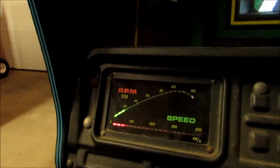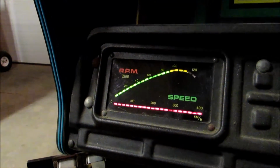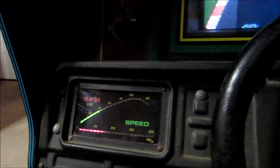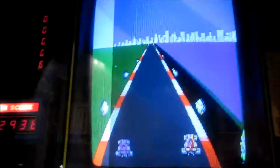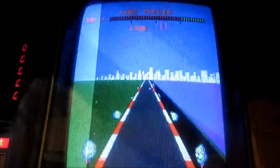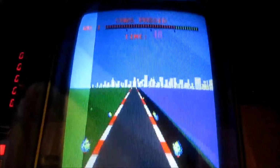Let's see, this gauge doesn't move around at all, but as I step on the gas here, and even if I shift, it does go accordingly. So, you know, if we crash, it drops. RPMs go accordingly. There goes our score. So there we go. But anyway, there you go, guys. So we got a little bit of work to do. We got to clean this thing up and get the steering going. And you know what? Let's move this thing into the basement. I can't wait to play this. So, all right, there you go.